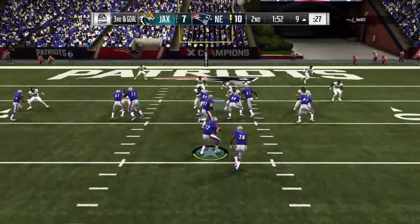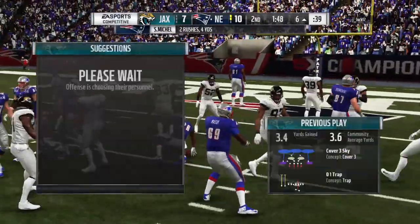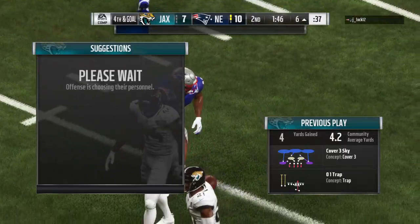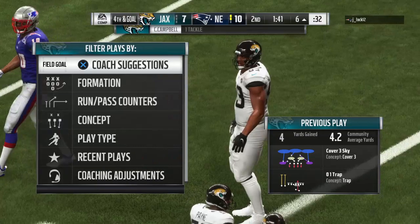Can they convert now on 3rd and goal? They'll try to run it in. Michel. And he's going to be brought down just shy of the 5 at the 6. A good job there defensively to stop him for a gain of just 4, and that'll bring up 4th and goal.